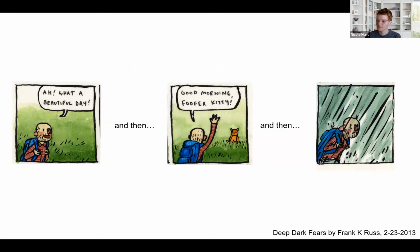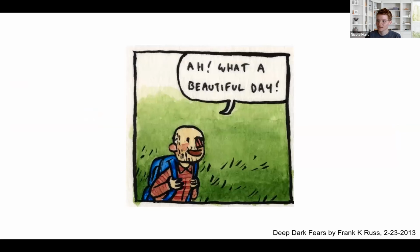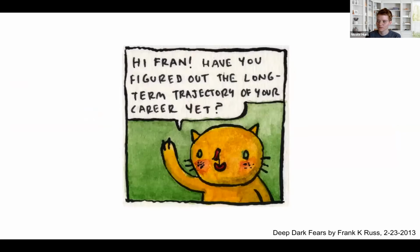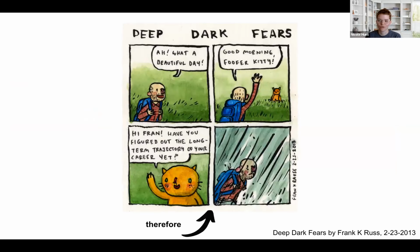So let's go ahead and add in the frame that I took out there. This is kind of our therefore frame. Okay. "Ah, what a beautiful day. Good morning, Foofer Kitty. Hi, Fran. Have you figured out the long-term trajectory of your career yet? And then it's raining." So here, that's kind of our therefore moment, is when that kitty on the bottom left is asking about his career trajectory.